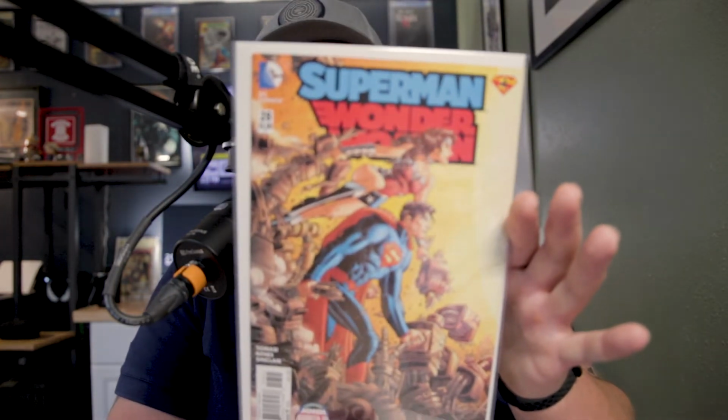Superman, Wonder Woman 28. 9.2 is the grade they're giving this. Superman. This is the John Romita Jr. This is $2.50. Guys, we're on our way to $25. This isn't even a third. Come on, we got. Holy cow, this is horrible. We got 3 books. Maybe I won some kind of cool prize. I hope so, because I'm not feeling too good right now.